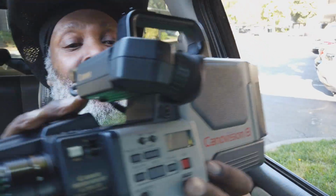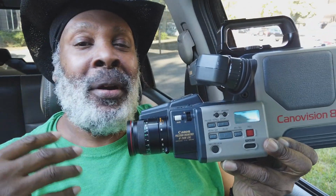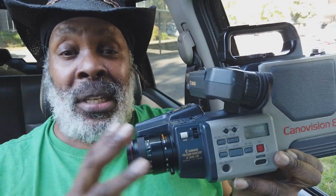It's very close and similar to the GR-C1 made by JVC. The red camera, the one they used for Back to the Future. They call it the Marty McFly camera, but it's not really Marty McFly's because it was Doc Brown's. If you watch the video real good, he says, I'm going to pick up your camera, Doc. Anyway, it was Doc Brown's camera.